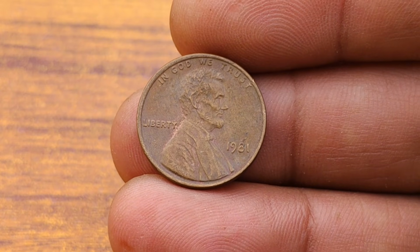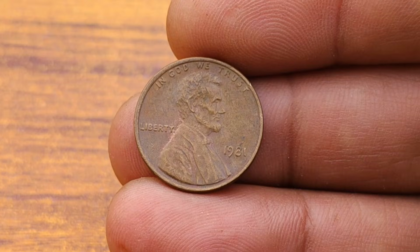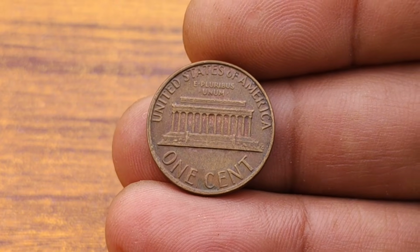And remember, even if your coin isn't worth a fortune, it could still be a fascinating piece of history to keep or trade. So, the next time you come across a penny in your change, take a closer look.